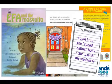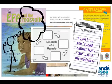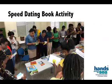Some books will complement the curriculum perfectly. Others we will have to be more creative with. But by getting to know the books in your library, you are training your brain to think about these books as teaching tools. So, 60 seconds with one book.